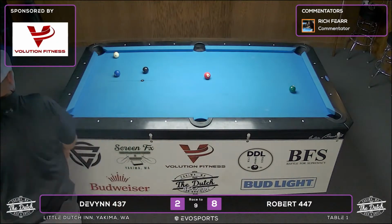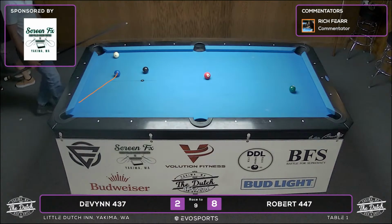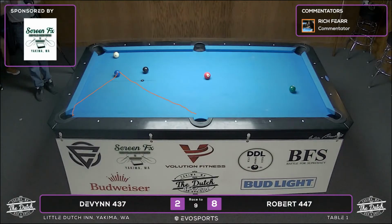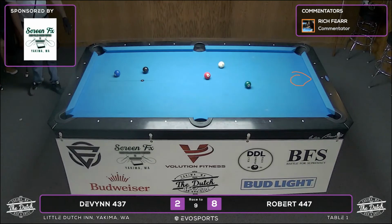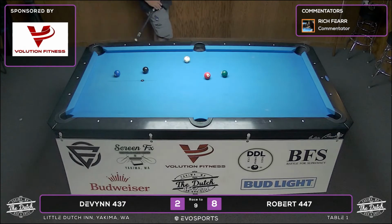But in doing so, he's given Devin an opportunity. Now, he has to be very careful cutting the 2 this way, because the tangent line is bringing the side pocket scratch into play. The 3 ball is a very long shot, and now with the 8 out in the open, any miss could very well cost him. And then there's the 6 ball, which he might be playing a safety to, leaving the cue ball up in here, which might have been what he was trying, but I'm pretty sure that right there is going to cost him this match.